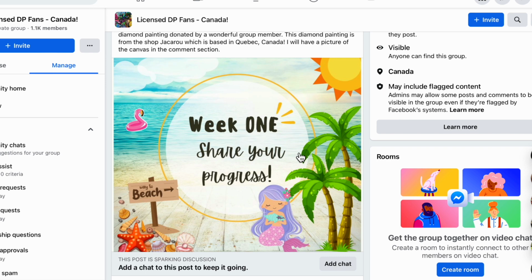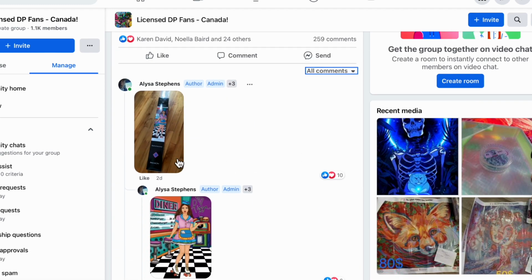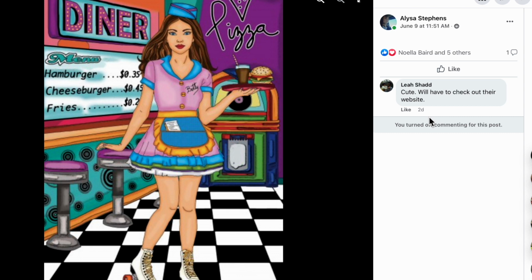Now, because I'm still waiting for a lot of prizes, I just have one prize for the week one. It was a kit that's been donated by a group member. I will let them identify themselves if they want to be. This is a diamond painting from a licensed shop called Jackaroo. They are based in Quebec. Sorry if I said it wrong. But here it is, and here's the original image. It's a really cute retro diner picture.